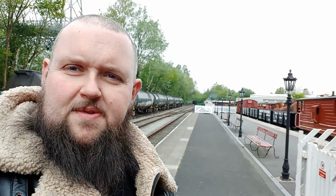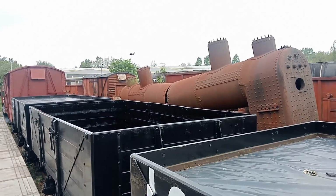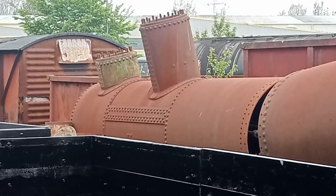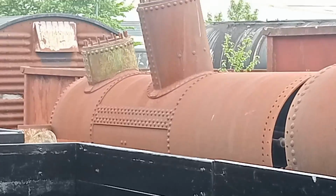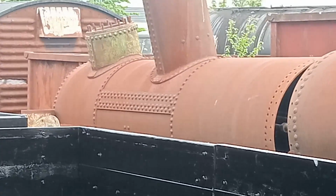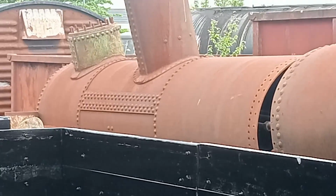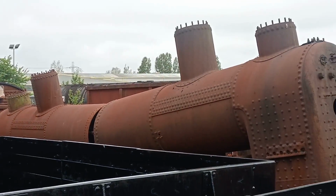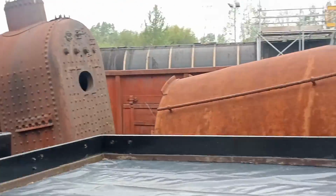Morning guys, I've just come to the Ribble Steam Railway this morning here in Preston. I'm early before everyone else and we're going to watch the train shunt to the platform. If you look closely you can just see the Sentinel there. See the cab window between this rusty boiler. Hopefully we'll see it shunting. The little steam engines at the end there over this side, so we can get a picture of it.